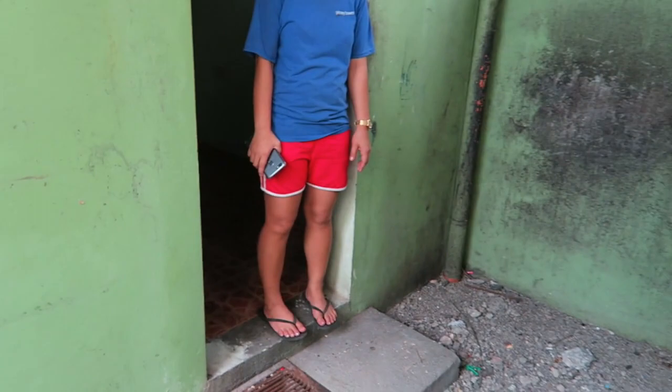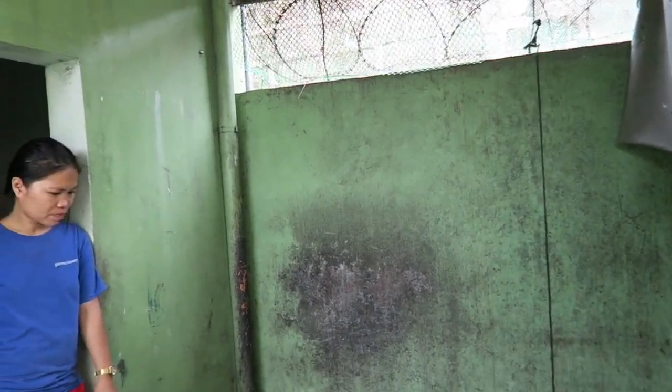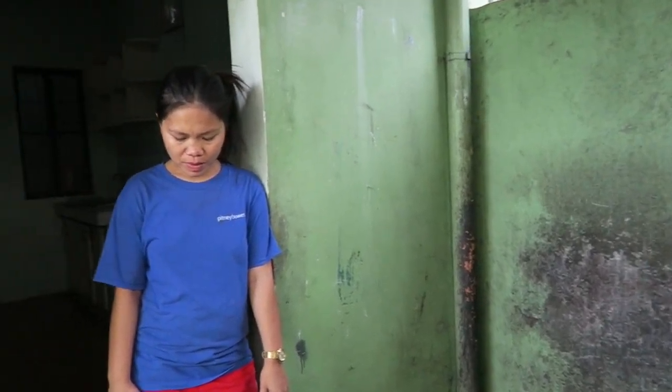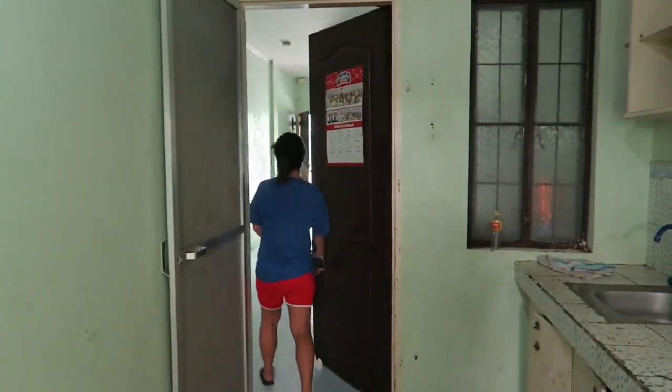Don't know how well you can see it. Nice little outside space here. Come out here, relax. Here you can do the laundry or something. Well, why would you do laundry here? No, I mean like you can hang your laundry. Oh yeah, hang laundry out here. This is a very deep apartment.